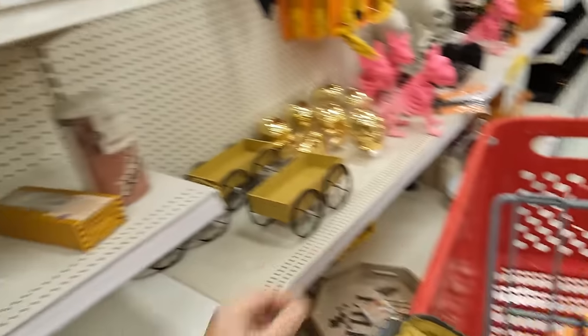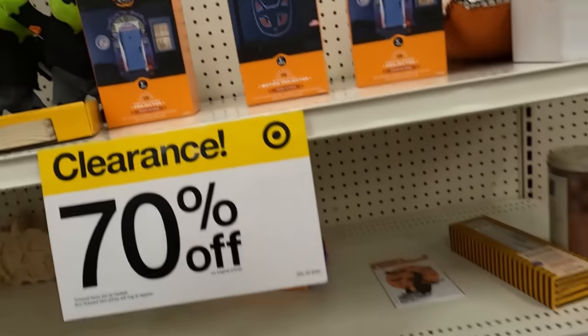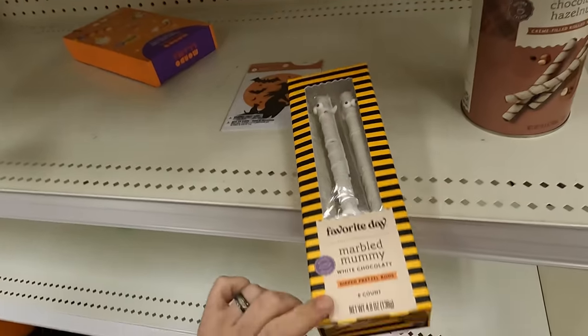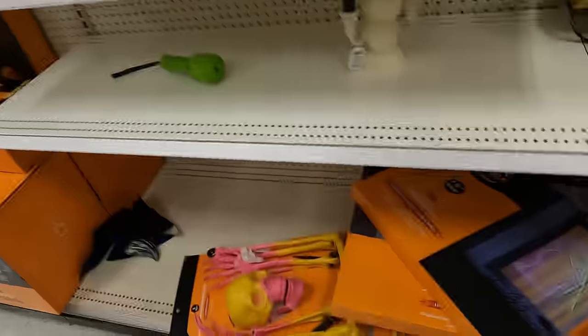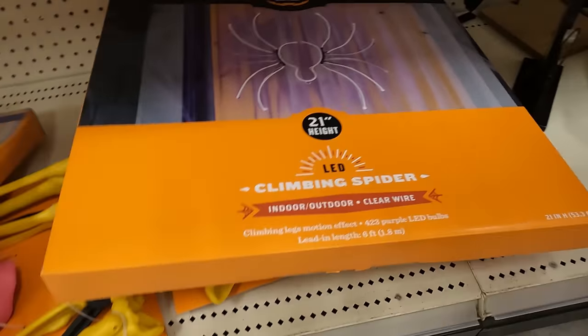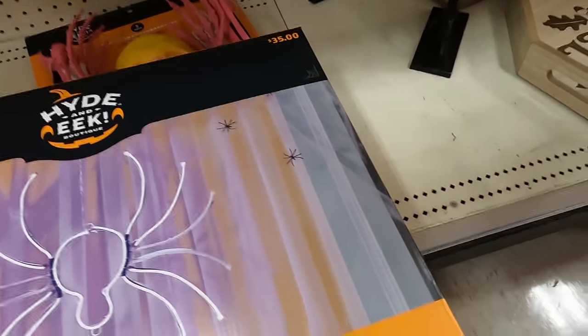And then Betty Jan would really like that cat projector, considering she was a cat for Halloween. A couple of different Halloween candies. They had this decal, but I couldn't think of a spot where I would put it, so I skipped that. And these window things looked really cool. I really liked that spider, but $35? I just can't do it. So I put that back.